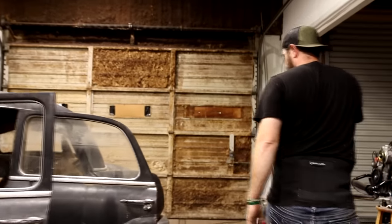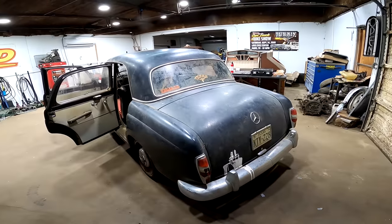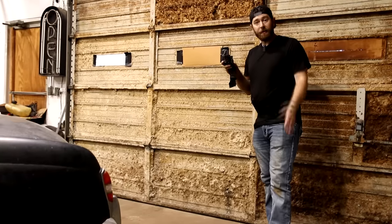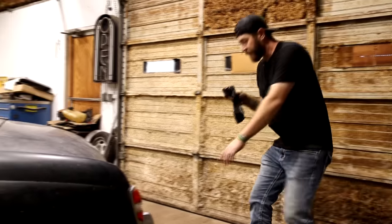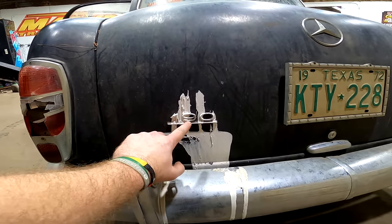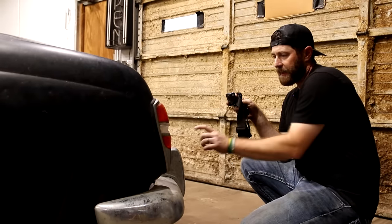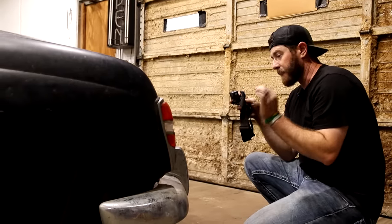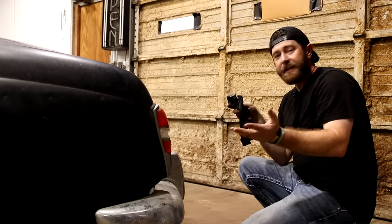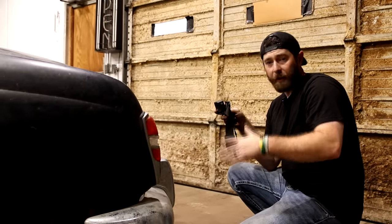Let's go into the trunk, see what we got going on back here. Once again, man, this car is just such good shape in comparison to what we're normally finding around the shop. It is a 190, so it's a Mercedes 190. It's gonna be a 190B, being that it's a gasoline engine. I believe they made a 190 BD or maybe 190D that would have been the diesel engine, which a diesel would have been cool, but I would have been even less knowledgeable on working on that thing.